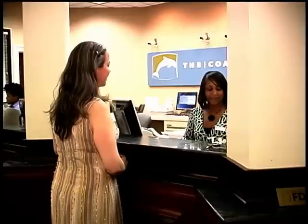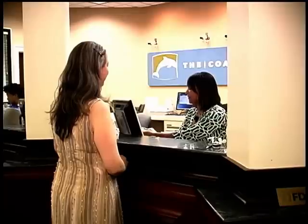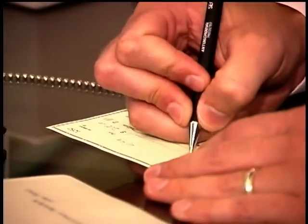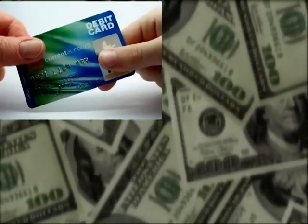Once you get your money into your account, there are several ways you can access it. Remember, you can make a withdrawal the old-fashioned way, through a face-to-face transaction with a teller. Just make sure you have your ID and your account number. Or you can write a check. Checks are a great way to pay bills, either in person or through the mail, and are often cheaper than buying money orders. For even more convenience, you can use a debit card.